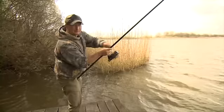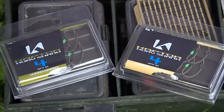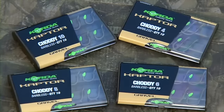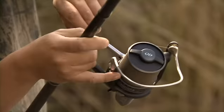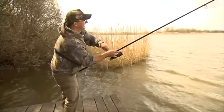And if you're constructing a good rig with a sharp hook, which is the most important thing, then you'll get results. So rather than chopping and changing, keep to the same boilie, keep using them fresh all the time. And when you put it in front of a feeding fish, you will catch them.